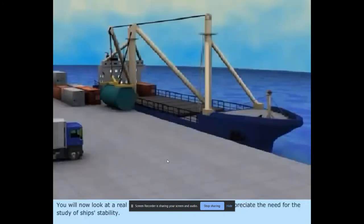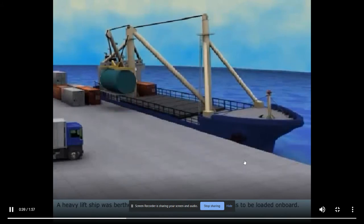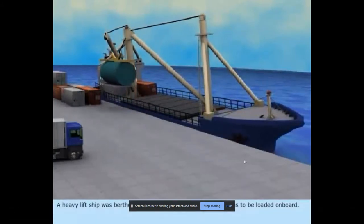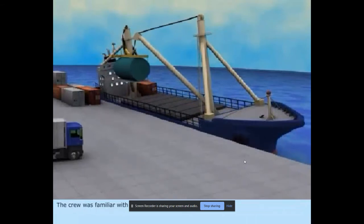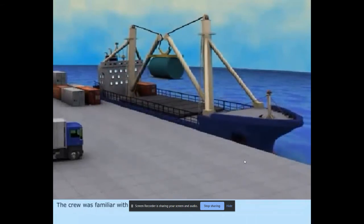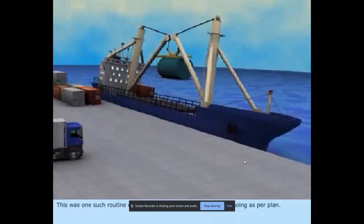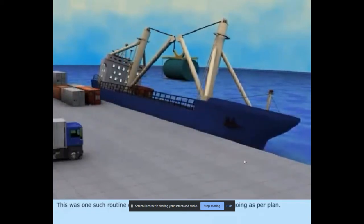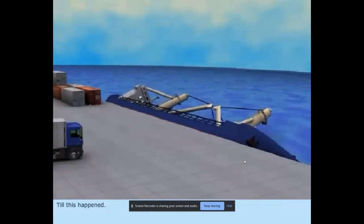You will now look at a real-time incident, which will allow you to appreciate the need for the study of ship stability. A heavy lift ship was berthed on its starboard side. A generator was to be loaded on board. The crew was familiar with this operation to be carried out. This was one such routine cargo operation where everything was going as per plan. Till this happened. What could have gone wrong?